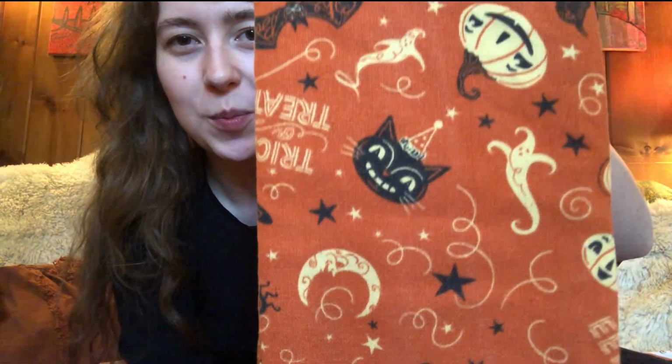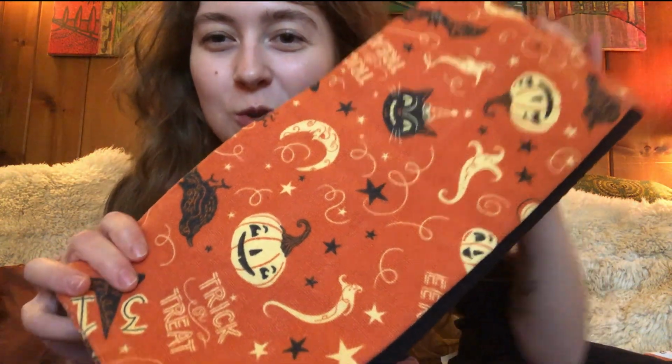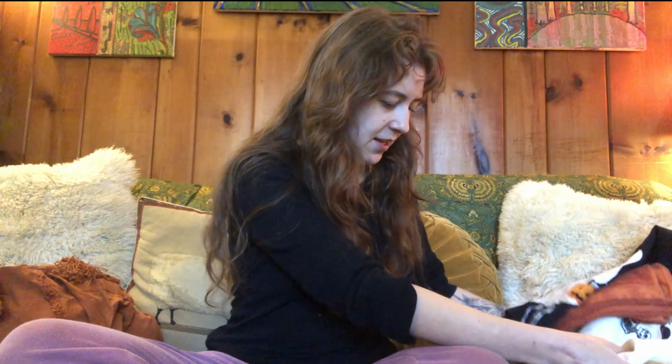And I still think that this is a really adorable little pattern. Her cats are like my favorite of her designs, which I know is true for a lot of other people too. So I got that. I think that's the only Johanna Parker that I have. Oh, there is one more thing that I did find.